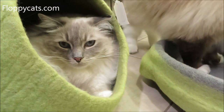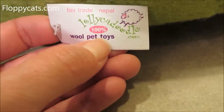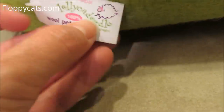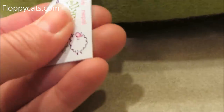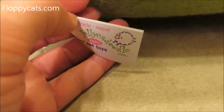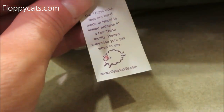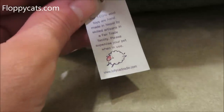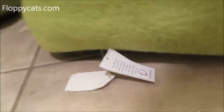Dude, you're liking this one from the start. So these are called Lollycadoodle. I might be pronouncing that wrong, but they're made in Nepal. These are wool pet beds, really. And I guess that doesn't open up. Yeah, it does. So 100% wool toys are handmade in Nepal by skilled artisans in a fair trade facility. Please supervise your pet when in use.